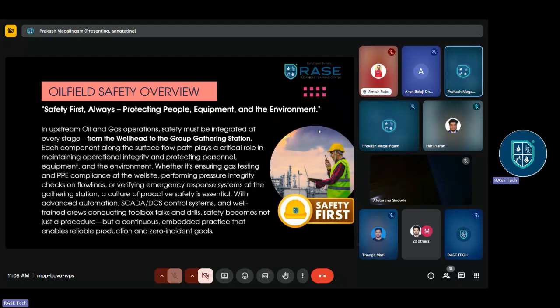Because some of us, maybe you will get the chance in upstream operation for rotating equipment. We have many rotating equipment connected to the upstream process station. But the wellhead itself is called mechanical equipment, not static, not rotating. It's mechanical equipment, the wellhead equipment. But you are dealing with the upstream.